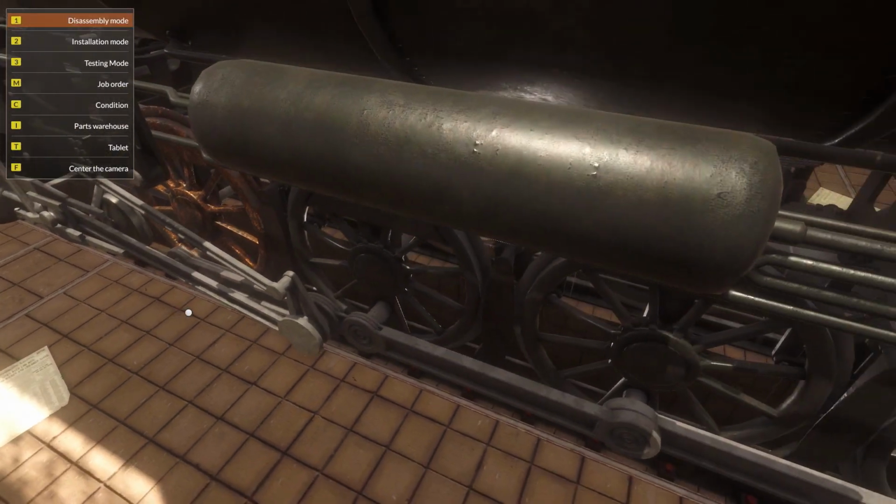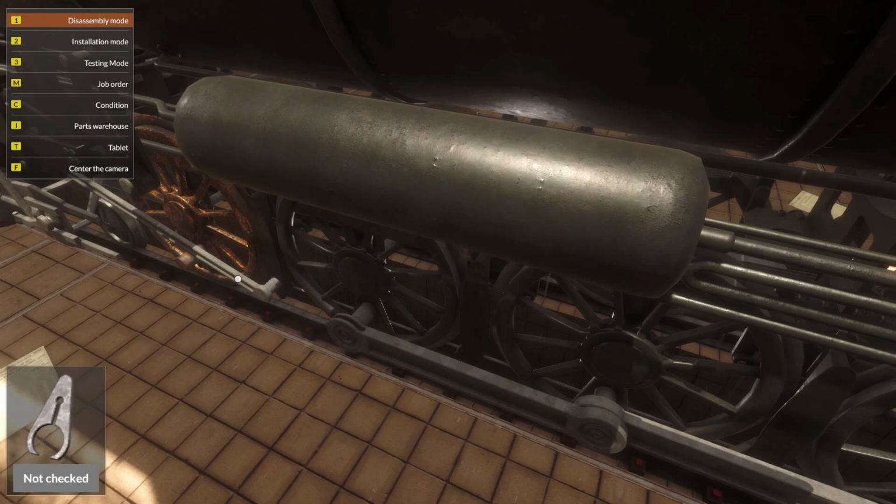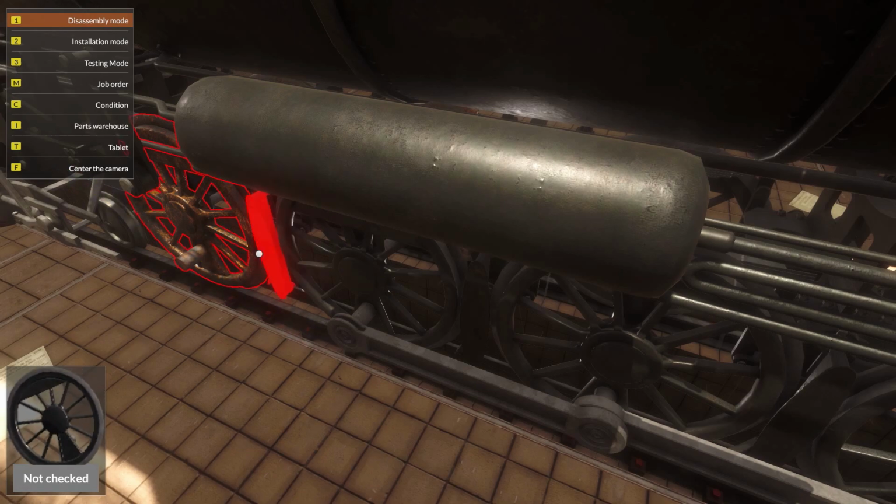Alright, we know what we need to do to take that wheel off. So first the counterweight itself, right? Oh no, wait, I meant the small connector. Oh, this thing. Well, so much for knowing. Well, I was at least in the right area. All this stuff will have to come off, though, to pull the wheel out of here. Oh, and the brake.